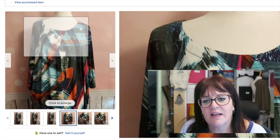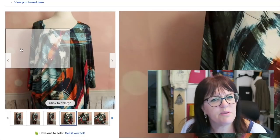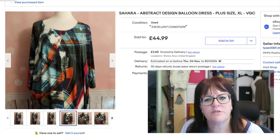I think the style helped with this one. The fact that it's a balloon dress probably helped it go as well. They do a lot of linen Sahara. This one wasn't linen, but they do a lot of linen stuff.